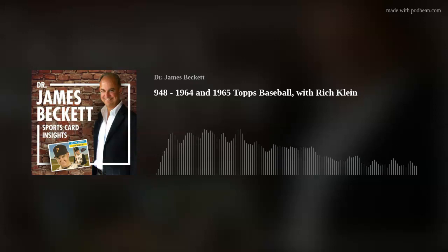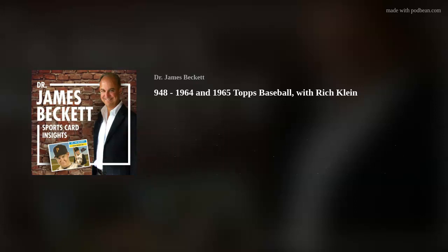Then you have other cards, like the Gene Conley high number card, which shows him as an Indian, but he gets hurt in spring training. He pitches like two minor league games. He never pitches for the Indians. And 64 just has a lot of really wacky things in it. 65 doesn't have the same wackiness. But I still prefer 65.